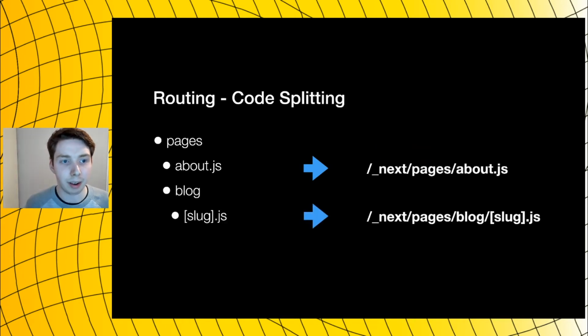And then Next.js also does automatic code splitting. Pages are automatically split into different JavaScript files by default. This avoids the pitfall of sending the whole application bundle, including all routes, to the end user when you just want to view that single about page. So teams can independently work on pages without hurting each other's performance as well. For example, if someone decides to import a large library in the blog page, it won't affect the about page.